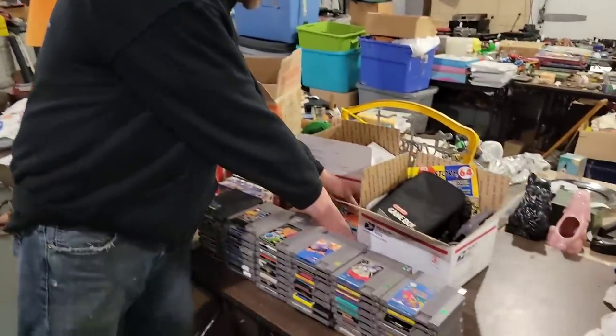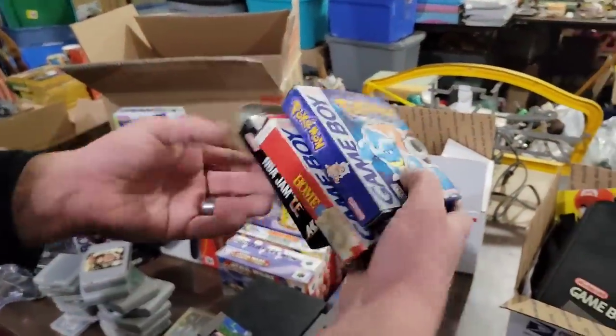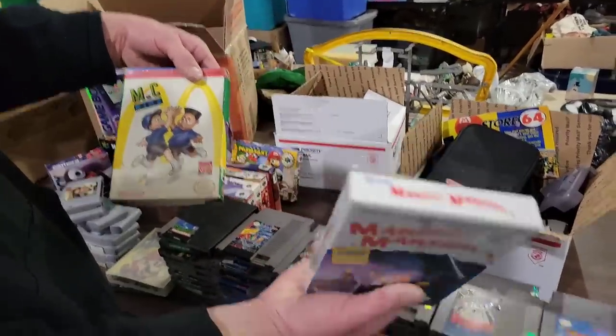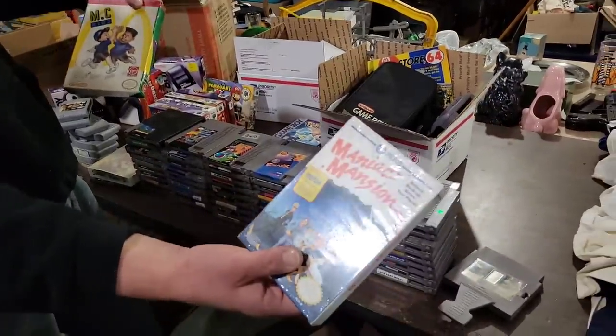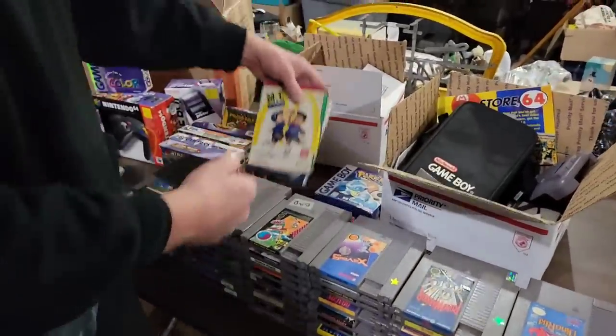Then, 3 Game Boy games with the boxes. 2 Nintendo games with the boxes. And this game, I mean, it's almost brand new sealed. It's just open. I don't even know if they ever played it. Probably about 50 bucks in this condition. Probably about 40, 30 bucks, 40 bucks in that condition.